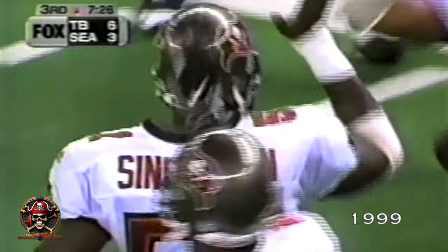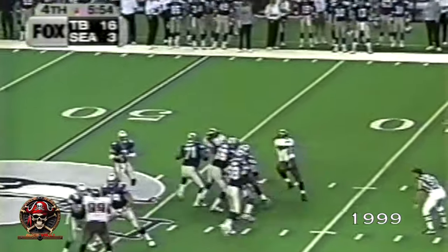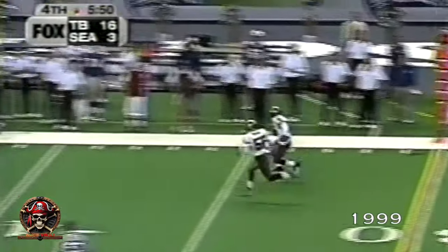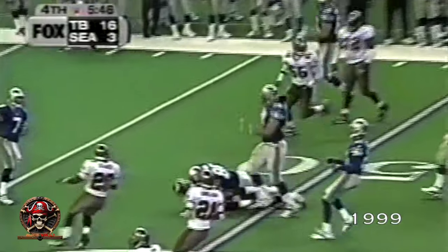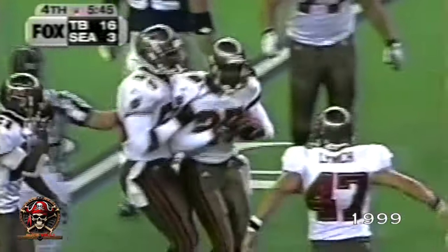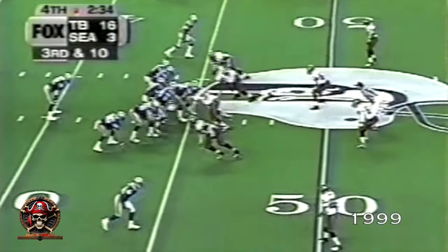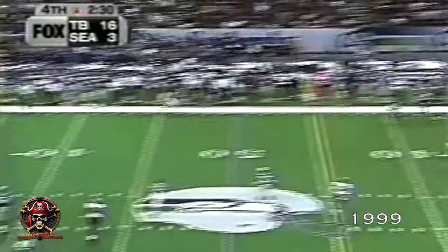So two linebackers. And Kitna looking for somebody and lost it, and it is intercepted. Ryan Kelly on the interception. The fourth of the game for the Buccaneers, and he brings it back into Seattle territory, and that is the fifth turnover. Buccaneers uncharacteristically don't give up those big plays the way their defense has been, but you never know.